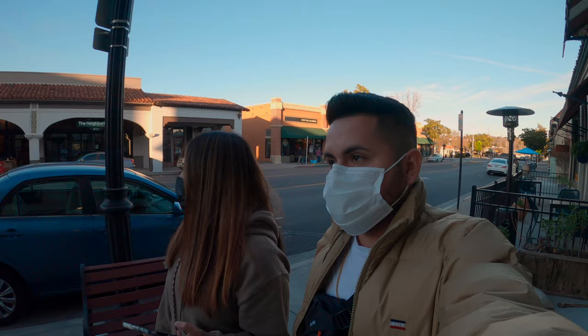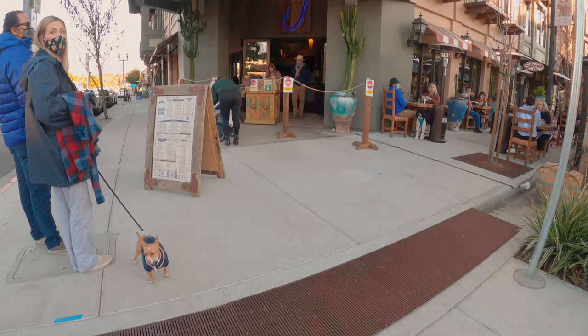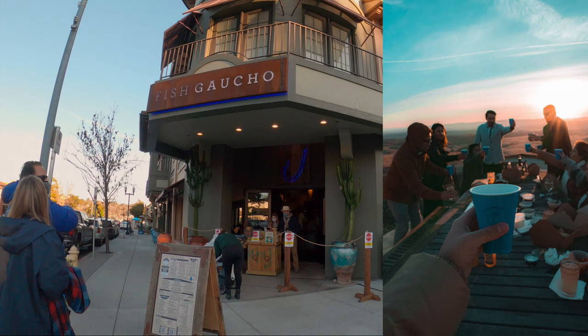All right, guys. Another place to check out around here is downtown Paso Robles. That's where we're at right now. It's actually pretty nice. There's a lot of restaurants, obviously wine shops and wine bars. Okay guys, so this place is called Fish Guacho. They have Mexican and seafood dishes. We ended up doing takeout and took it back to the Airbnb. Everybody loved the food. We definitely recommend for you guys to try this place out.